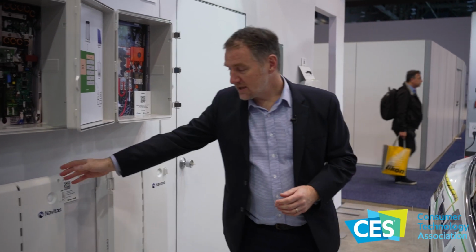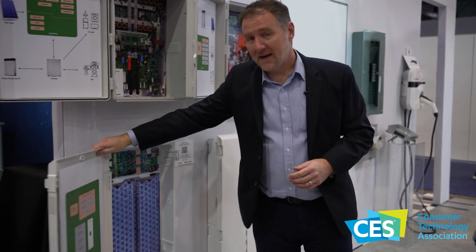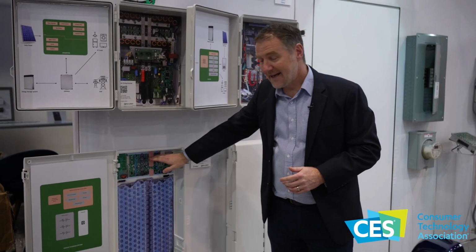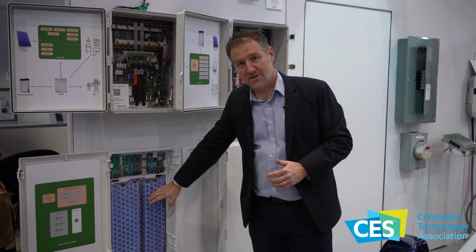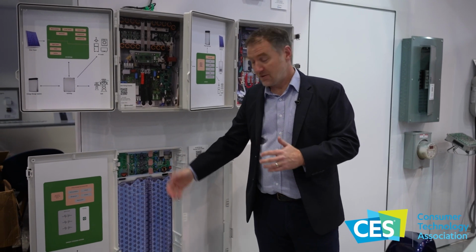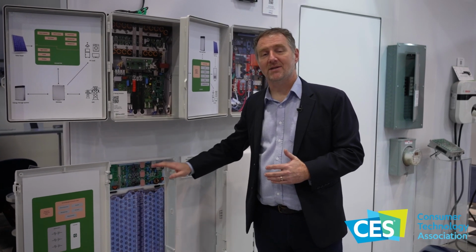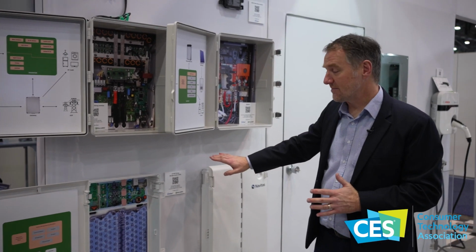In this case, we see the battery backup itself. We would have AC power coming in, AC DC converter to charge the batteries. But of course we have to get back out. So this is actually bi-directional, coming back from DC back to AC to provide the power for the system.